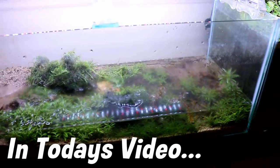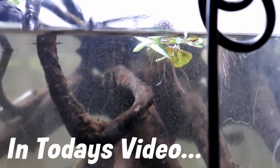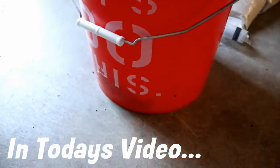Well, there goes the desert tank. Look at the tiny baby. There's a monster in this bucket, boys.